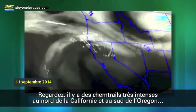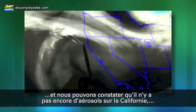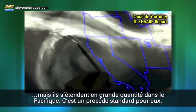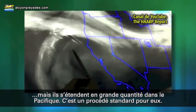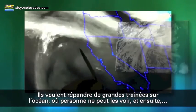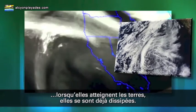There's very heavy chemtrails being laid over Northern California and Southern Oregon. And we see there's no aerosols over California yet, but there's a bunch being laid out in the Pacific. And this is a standard procedure for them. They want to lay the heavy trails out over the ocean where nobody can see it, and then they're smeared out by the time they reach the land.